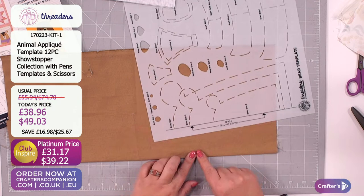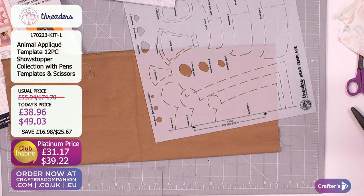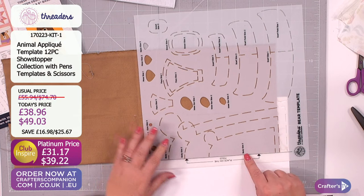Sometimes if you've got fabric that's quite dark, and your cutting mat is quite dark too, sometimes cutting mats are green rather than the grey ones that we sell, you might want to pop a piece of white card underneath so you can really see where that edge is. That's probably a bit better for you to see. Can you see that?